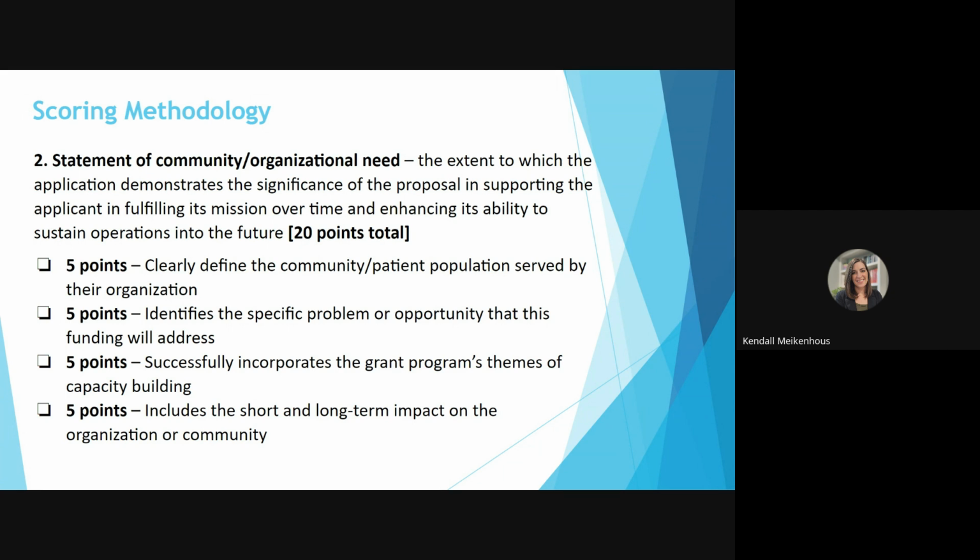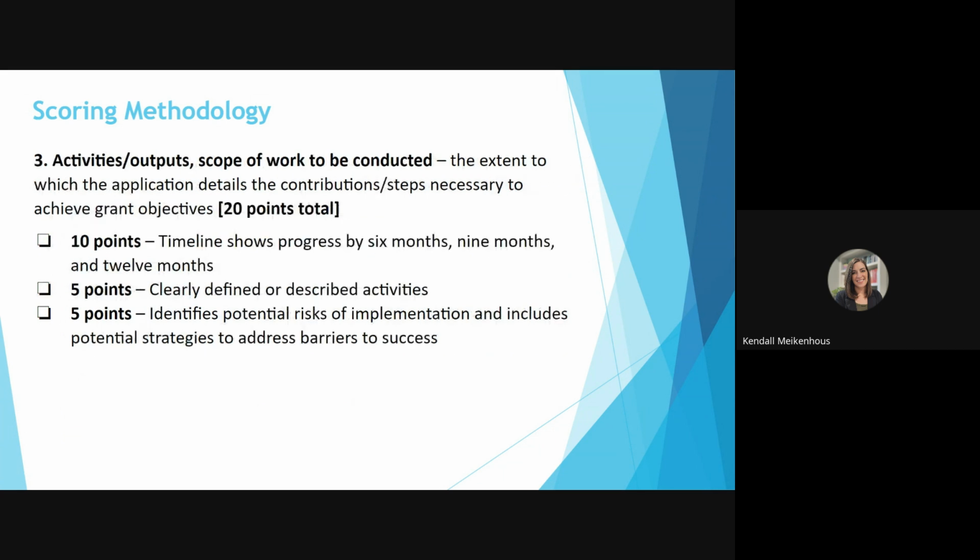And again, there's those 4 categories, 5 points for a total of 20 points related to community organization need. And up to 20 points are awarded for the extent to which the application details outputs and scope of work. And the timeline, you should have a timeline that shows progress by 6, 9, and 12-month increments, and that aligns with our reporting periods. Activities should be clearly described, as well as any potential risks and barriers to success.